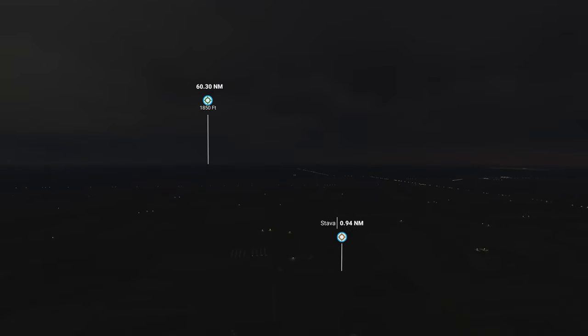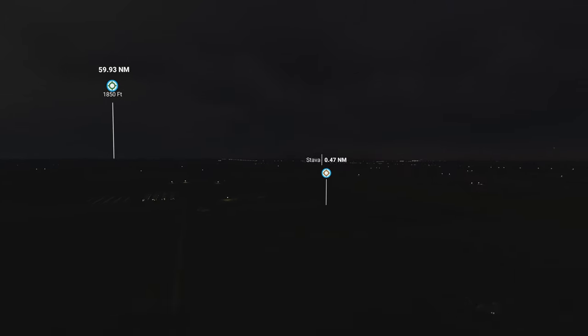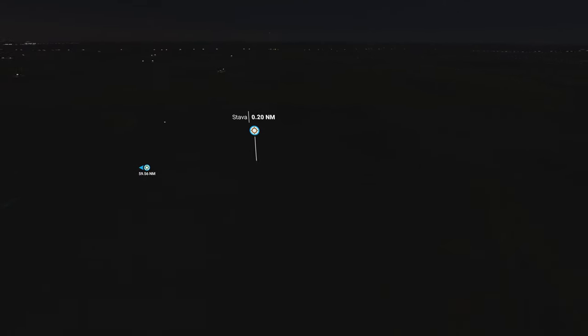Stava or Stava? Guess that's a little piece of dirt over here to land on. Looks like, if you can see it. There we go.